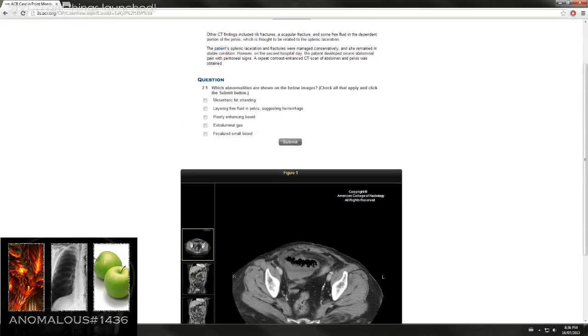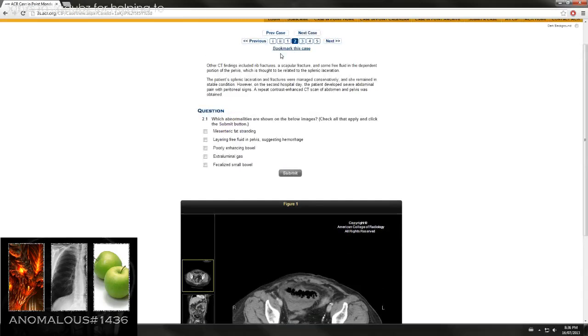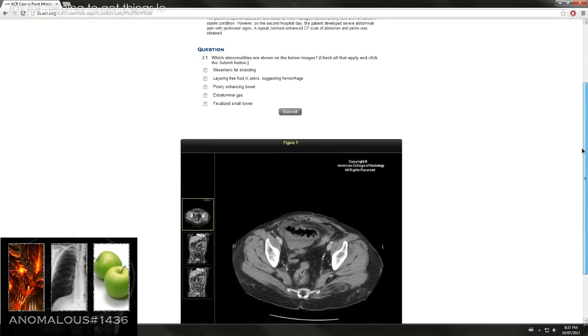So other CT findings include rib fractures, a scapular fracture, and some free fluid in the dependent portion of the pelvis, which is thought to be related to the splenic laceration. The patient's splenic laceration and fractures were managed conservatively, and she remained in stable condition. However, on the second hospital day, the patient developed severe abdominal pain with peritoneal signs. A repeat contrast-enhanced CT of the abdomen and pelvis was obtained.